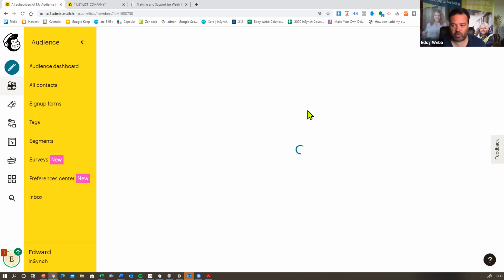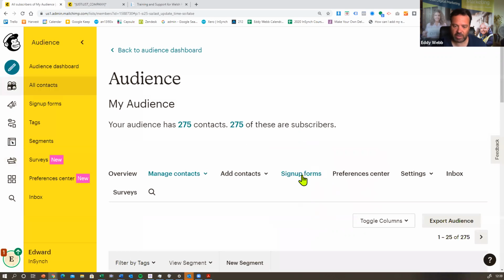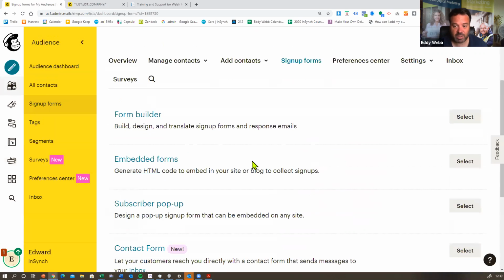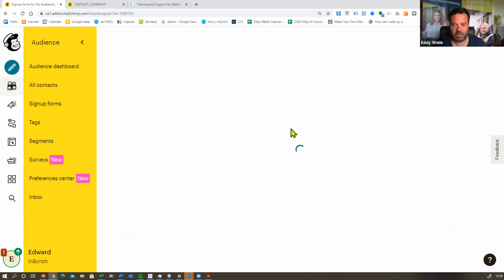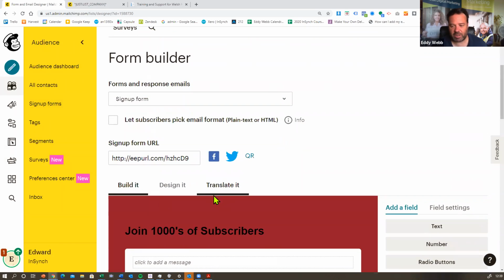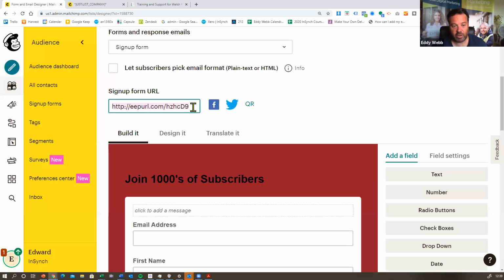So back onto the sign-up forms. That was just trying to explain to you that it's important you get the right colors. The simplest way, if somebody designed your website, is to go to them and say, can you let me know what the colors are for my website, please? So you go through here, customize the colors, and then it's this link that you link to or you'll put on your website or wherever. It's the simplest way of doing a form.